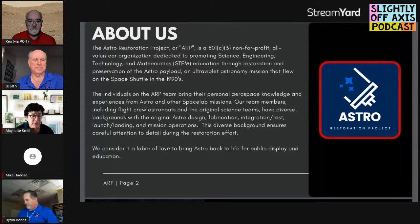And basically what we have at the U.S. Space and Rocket Center is a living exhibit where we're actually doing the restoration activities, installation activities, and the public can watch that. And we've had a lot of folks, when I've been there, come by and ask a lot of questions, and that's very exciting for us, to be able to share our story.